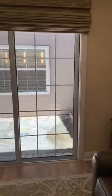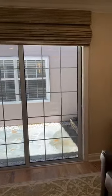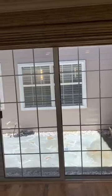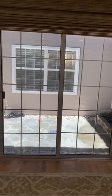And again, this is off of that great atrium with the water feature. So when it's not hot, you have these doors open and you're here working and listening to the trickling water, which is really very refreshing.